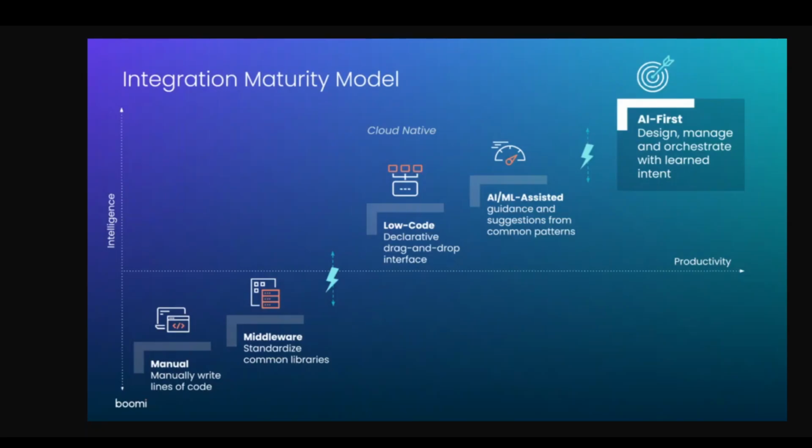Learning from the anonymized metadata of over 200 million integrations from approximately 20,000 customers, Boomi AI translates natural language requests such as, for example, connect my CRM to my invoicing system into action, saving organizations weeks or even months of work. Boomi AI radically simplifies the work of building integrations and automations and of managing integration-related operations.